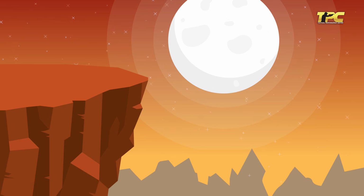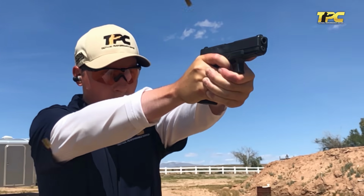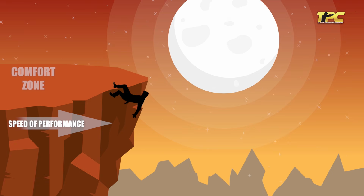To make this concrete, imagine standing on a flat edge near a high cliff. That flat spot represents your current comfort zone, the speed and performance level you reliably sustain. The closer you push yourself to the cliff's edge, the closer you get to your true maximum speed. Pushing beyond the edge produces mistakes. In shooting, those mistakes usually mean missed shots that could be fatal in a real gunfight. The sharp rocks below are the consequence of failure.